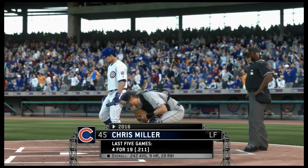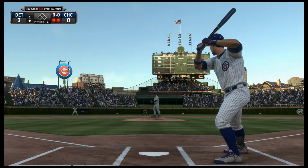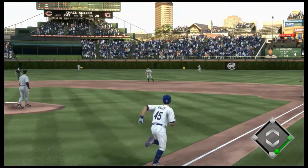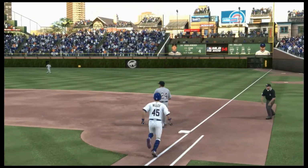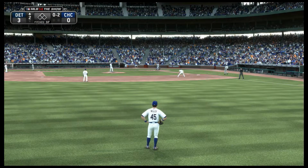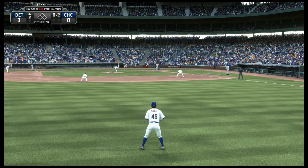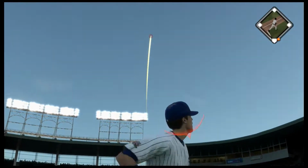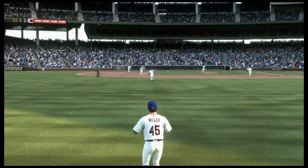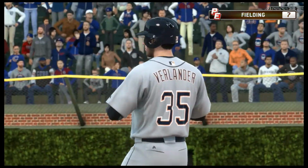Chris Miller will stand in now, hoping to swing, hard hit ball to second. There to get it is Kinsler. Throw on to first, gets him, and the side is retired. Things off now in the top half of the second. And now a ball hit fairly well here out to the deep part of left field. And this will be pulled in just in front of the warning track for the first out.